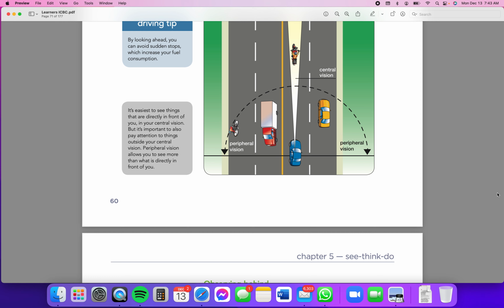The easiest things to see are the things that are right in front of you. It's in your central vision, but it's also important to pay attention to things outside of your central vision. Peripheral vision allows you to see more than what's directly in front of you. So yeah, just expanding your field of vision, it can be difficult. Again, it comes with experience and time, but just be aware.